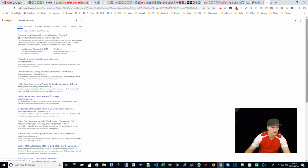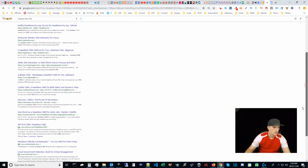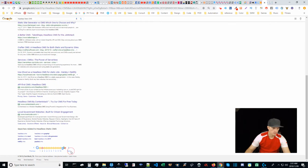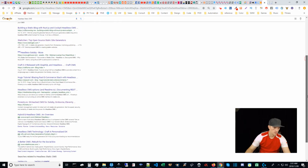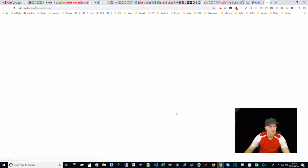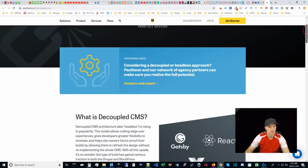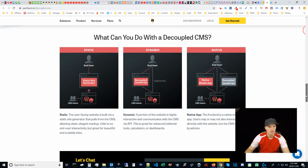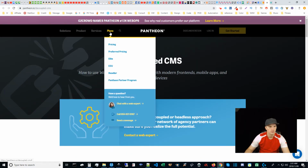Decoupled CMS. Let's look at this. GridSim. No, let's review. CMS. Jamstack. Oh, let's take a look at that. I've looked at a lot of the. Oh, there's a PDF file. Excuse me. There's a PDF file. You know you've reached the end. Pantheon, decoupled CMS. This might just be a blog post. There's a lot of talk of Gatsby, but when I looked at it, it didn't seem super phenomenal.